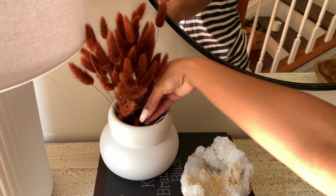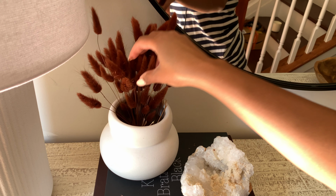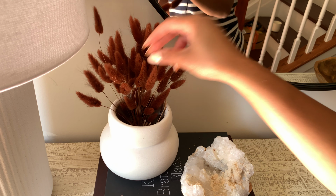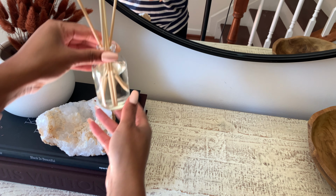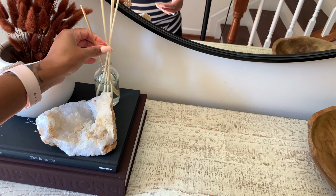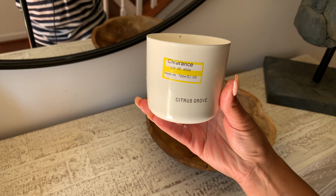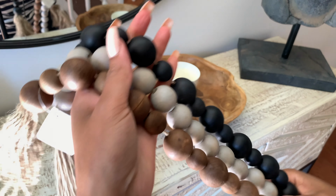To add in some warmth to my entryway, I decided to add in some bunny tail grass. This is my first time ever using them, and now I see and believe all the hype. They are just so cute. I did pick up some of the old diffusers that were on sale, so I'll just place that right there. And I also snagged some of the clearance candles, and I'll just place that into the wooden bowl that I have on top of the table.